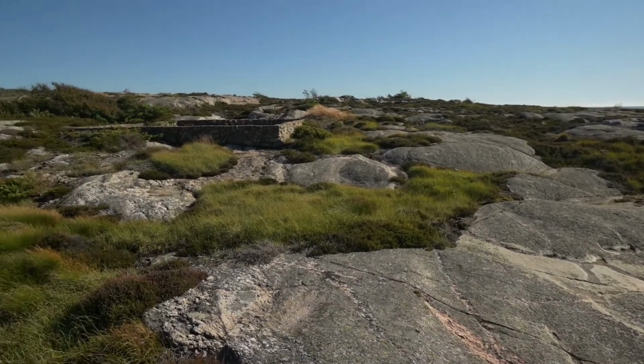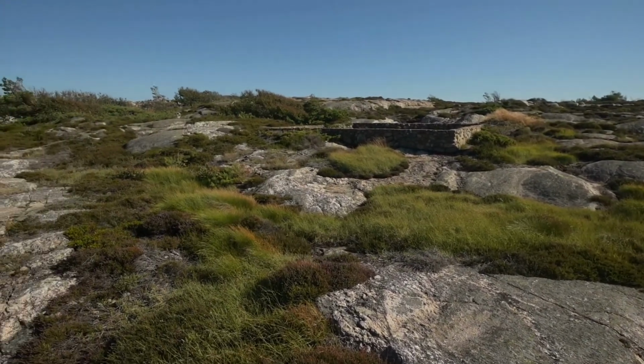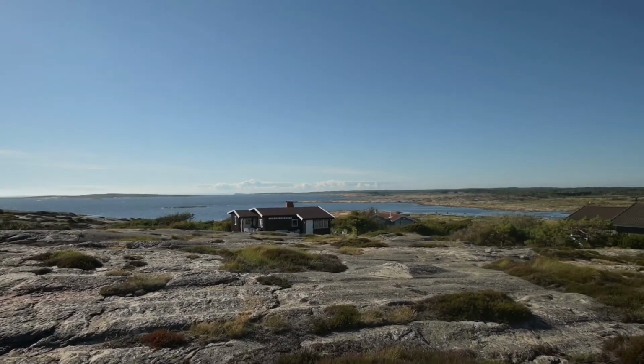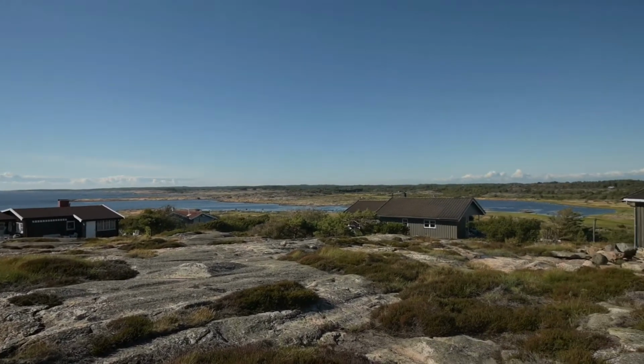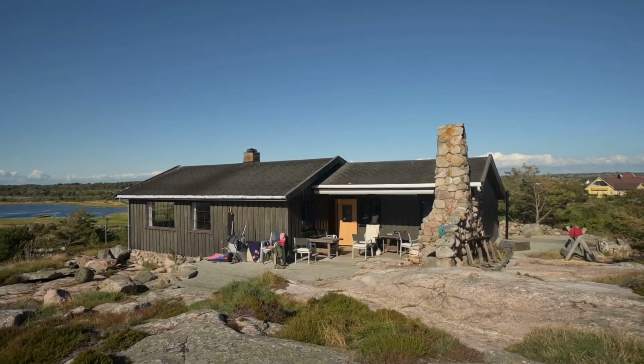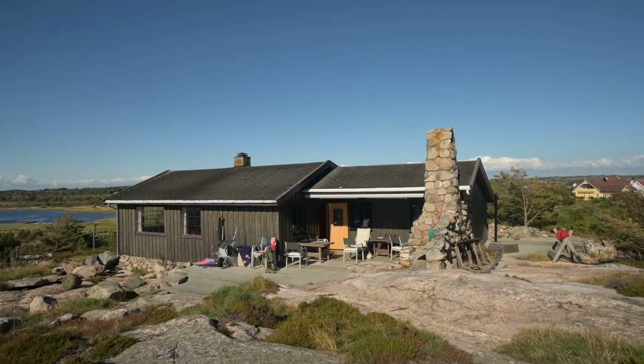A small island off the southern coast of Norway called Hvaler. It is very rocky, almost desolate, very exposed to the wind, and this is the beautiful cottage where me and 9 other people and 2 dogs spent 8 delightful days in July.